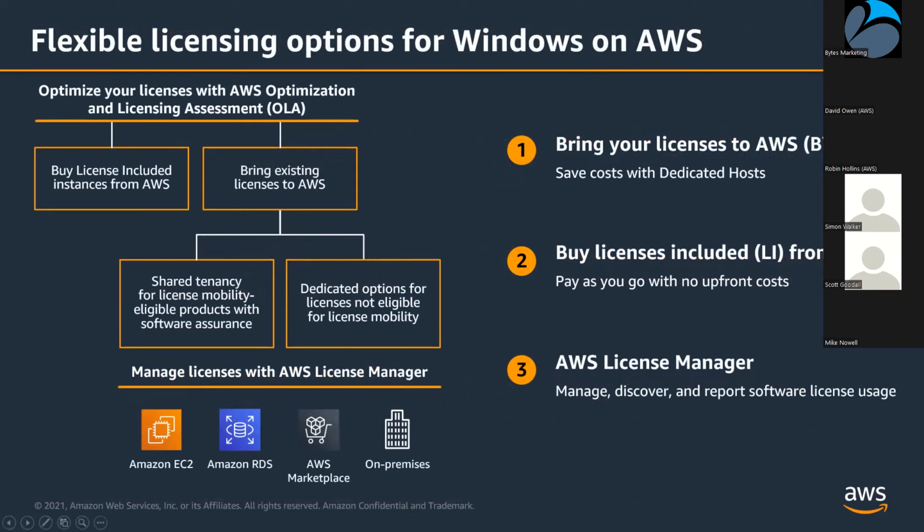The second option is to let AWS take care of all of your licensing requirements by using license included. This allows AWS to remove the requirement for you to have an enterprise agreement with Microsoft for SQL and Windows Server, and we'll take care of all of the licensing that comes with that with Microsoft. You also get access to the latest and greatest versions of SQL and Windows Server on AWS. And we do have something called AWS License Manager, which will continuously optimize your spend and allows you to manage and discover your software licensing usage.